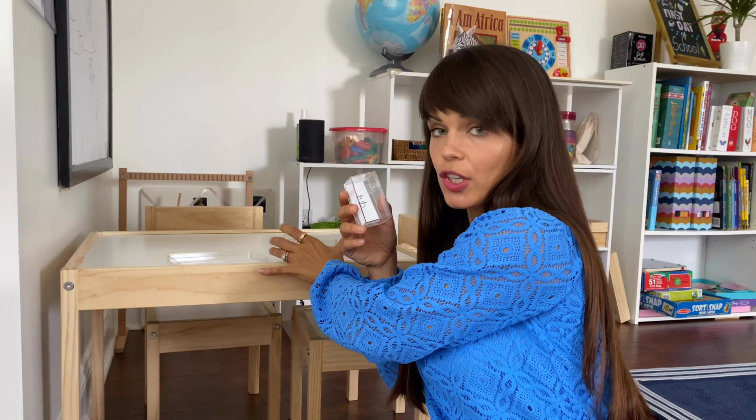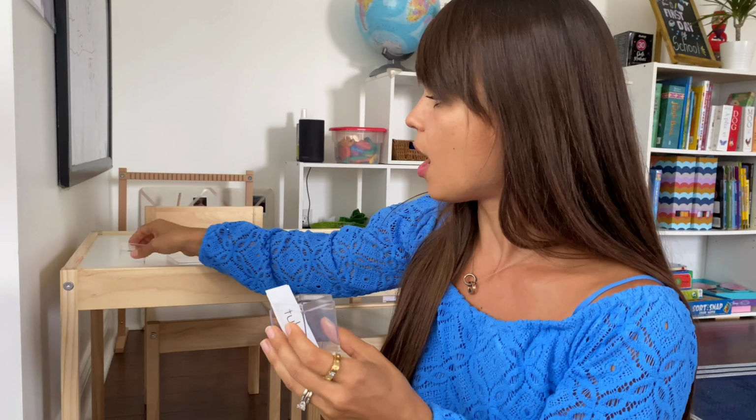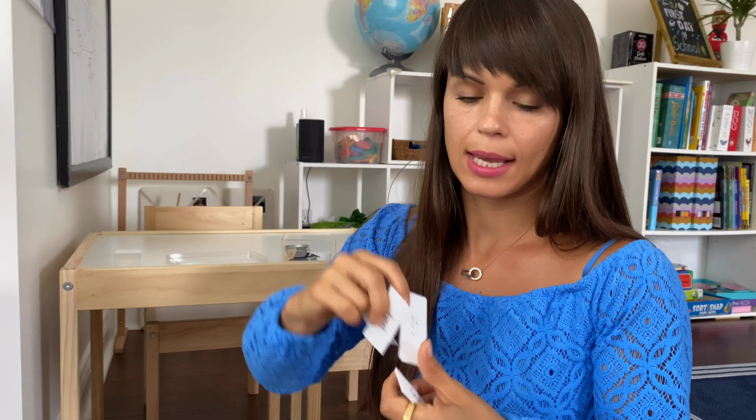The words that I currently have in here are what are called CVC words. So they're short 3-letter words that have a vowel in between. It's either the sound eh or ah. Like, for example, bug, bat, cat, cap, and all those, hat. Those are the first sounds that your child will start reading.